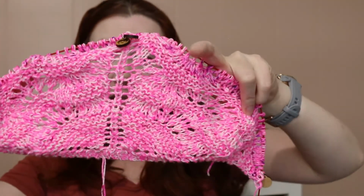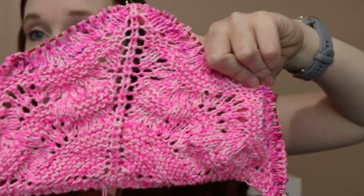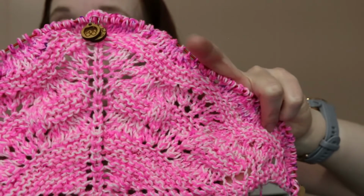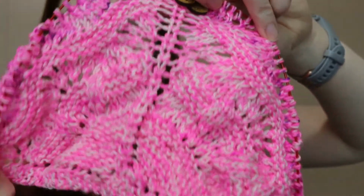I saw her knit the Treat Street in our knitting group, and I just had a ton of fun with it, and lo and behold, I had to get it, and I also got the Teal Torch Knits Whirlwind Fauxmance Valentine's Day set with 14 mini skeins of her sock yarn. The minis are 20 grams each, and this shawl asks for them held double.